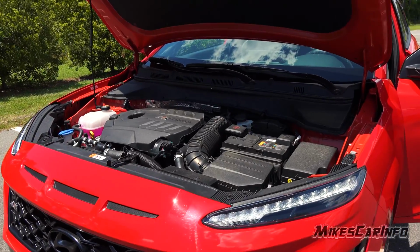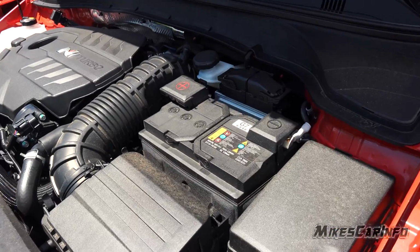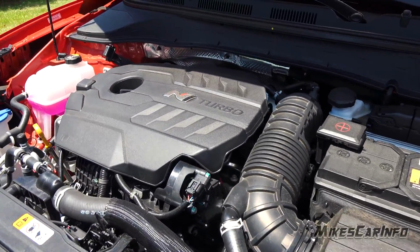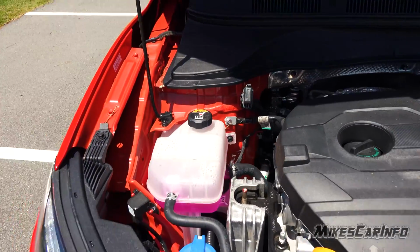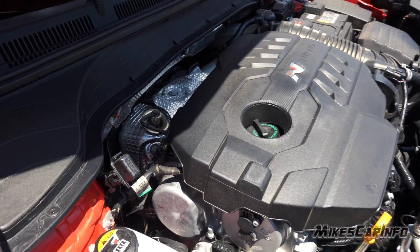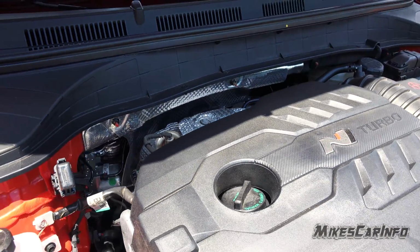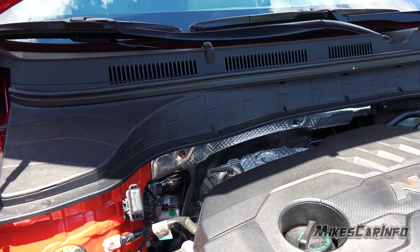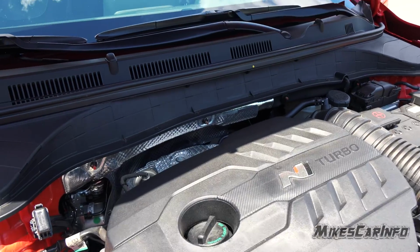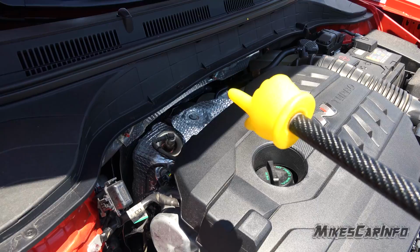So here's the engine compartment, and the battery is easy to get to. It does have some insulation around the outside. It's a front-wheel drive vehicle, so there's no all-wheel drive option or anything like that. It's just strictly front-wheel drive. You can see all that heat shielding there in the back. There's heat shielding around the exhaust, also raised heat shielding on the firewall and insulation as well. And the reason why is that area gets super hot because it has a turbocharger back there.